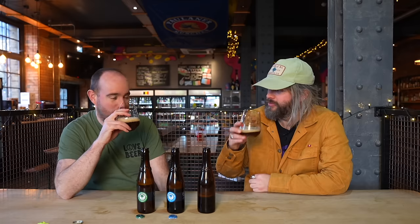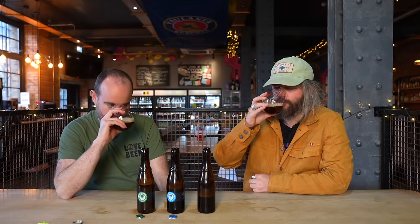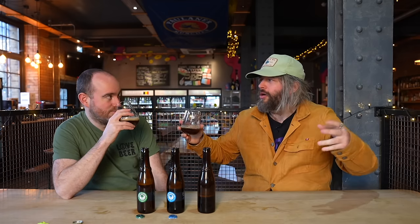Oh, God. Right. So this is the 12, supposedly one of the best beers in the world. Let's just take a moment, shall we? You can smell the age on it. I thought we were going to do a choral. Oh, we can add that in post.